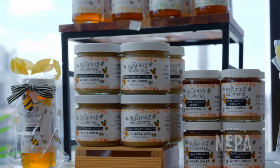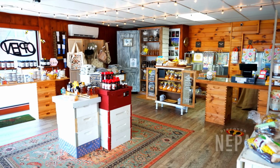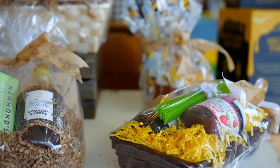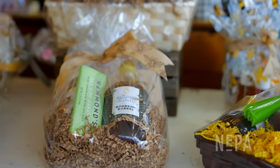You could come in and try any one that you want. Yes. And then you're going to end up buying it. I guarantee you're going to end up buying it. So we're located here at 60 Maffett Street in Plains. We're also on the web at beekeepersdaughter.com. We're on different platforms like Etsy, Amazon, things like that.